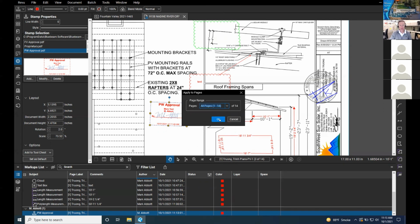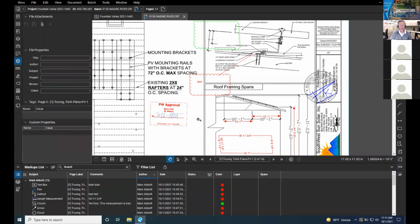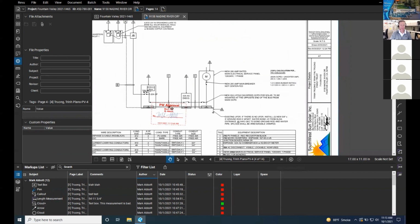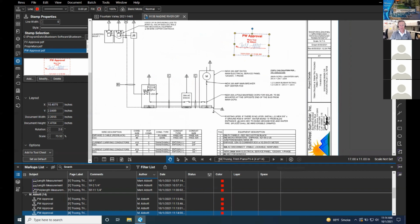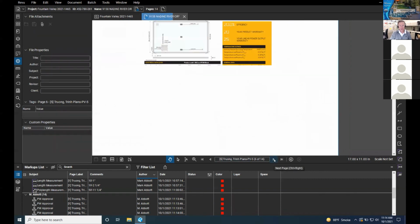And so I can click OK, and it now applies it to all pages. One problem with that is if I click to the next page, look, it put my stamp right in the middle of the electrical line diagram, which the inspector needs to see in the field. So you might want to check and move it. This one page is not a good one. That's a pretty good one.